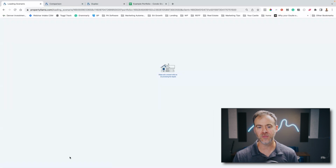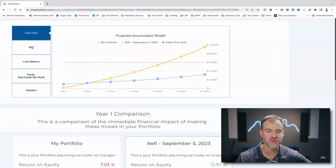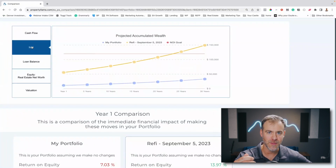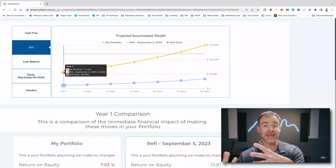Now you can see within a couple seconds, Property Llama builds out a beautiful scenario for us to compare before and after. Property Llama spits out some great graphs and comparison charts. I'm going to start up here on this chart part, and it gives you different metrics you can look at. Again, NOI, or your future retirement income, is the one I focus on the most. So we have this blue line here, which is the current portfolio, which is just that one current paid off rental property. So you can see the performance here. Then we have this red line, which shows the NOI goal of $120,000 a year, or that common $10,000 a month goal. This yellow line is the new portfolio we get by keeping the current property, pulling money out, and then buying a new property with that.